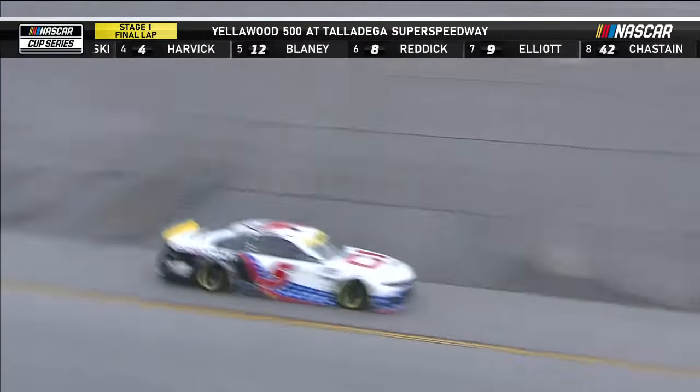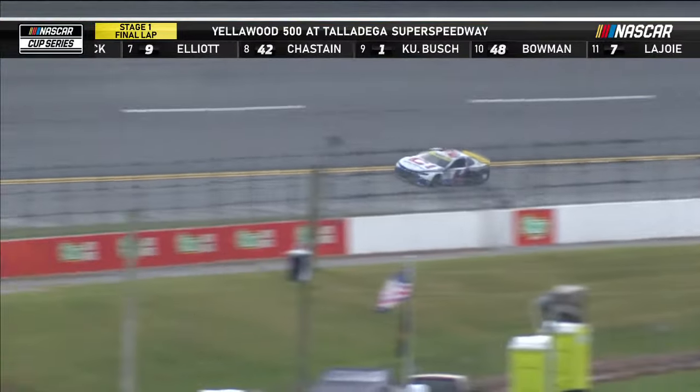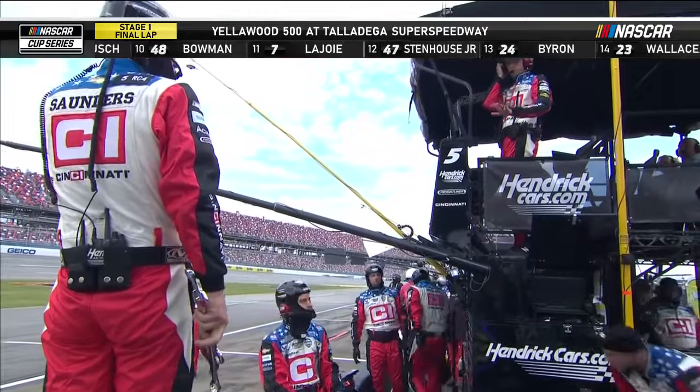So I think the repairs are possible, Rick. The biggest thing right now is just make sure you understand your crash clock and don't eliminate yourself from the race just by a simple clerical mistake on the clock. Let's listen into the 5 team.